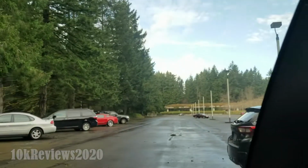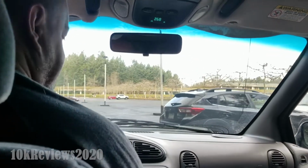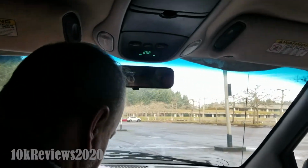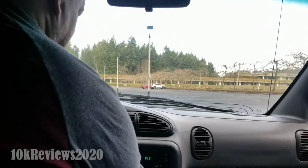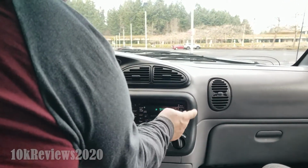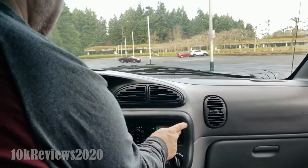It doesn't have any of the amenities you would expect from anything. No backup camera, no navigation. I mean, it's got, let's see, put on some music. There's no Bluetooth mode on this. This sucks. The windows don't even go down.